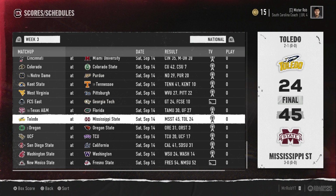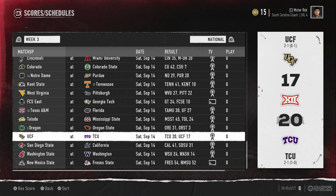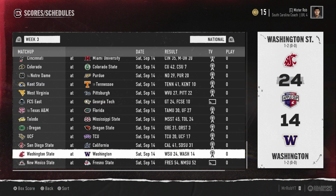Texas A&M, we saw that was a close win over Florida. Mississippi State knocks off Toledo. Oregon knocks off Oregon State in the border rivalry. TCU victorious over UCF. Cal knocks off San Diego State. And finally, Washington State beats Washington. Not the same Huskies as they were last year.